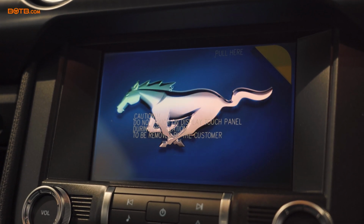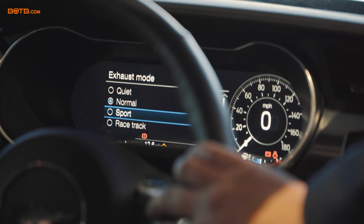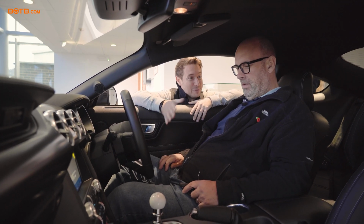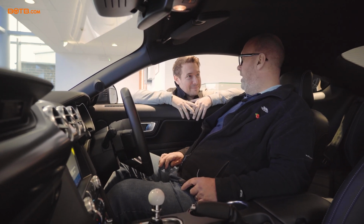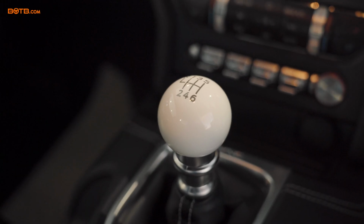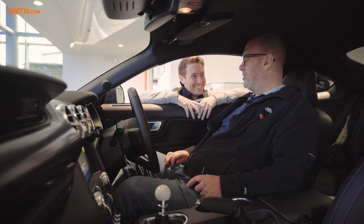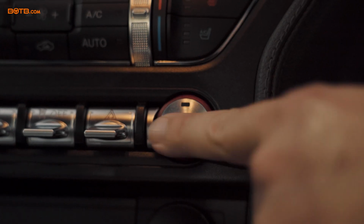Well, what could possibly go wrong? You'll be fine, you'll be fine. What's fantastic about these is obviously the manual gearbox. Was that a must for you? Yes, I prefer manuals. I have driven automatics, but I think a Mustang, it's got to be a manual.